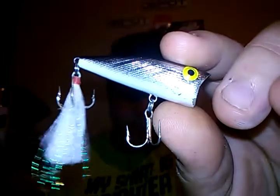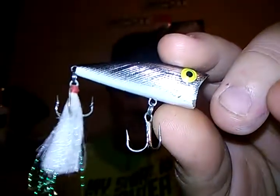But this popper was able to catch me a lot of bass and quite a few big bluegill, and it was able to entice a big crappie. I tell you what, this crappie was huge. Like, I'm talking 2.5, 3 pounds, if that. I mean, I'm talking huge. And I was actually fishing super clear water and had a monster crappie come up on this thing and hit it.